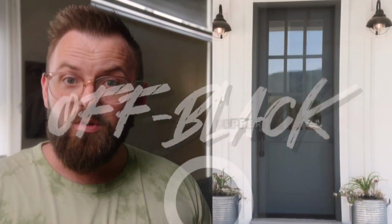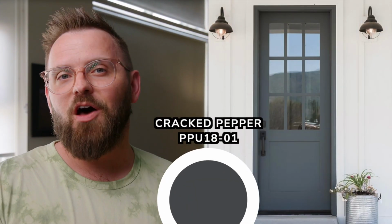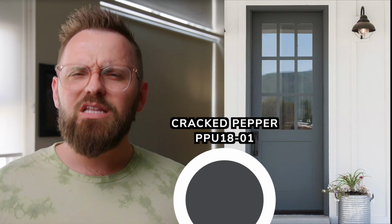While you can go for the more conservative route and stick to neutral colors that already exist on the body of your house or on the trim, I'm about to give you some of the more interesting options that will help you stand out just a little bit. Starting with off black in the form of cracked pepper, which is arguably the most neutral color on this list, even though it has a really low and dark LRV of 8.